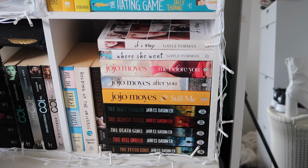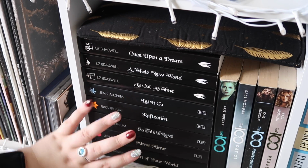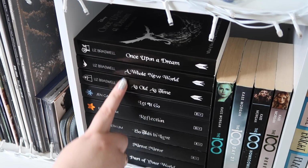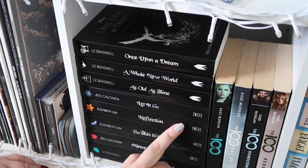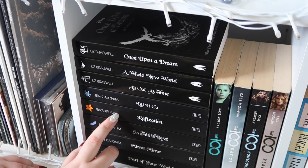So moving along, we have this one here, which is the last part of this unit itself. Basically this one has two collections, but first of all I just have my Megan Jane Designs book sleeve on top. All of these here are like my Disney spin-off collection, I guess. I have Once Upon a Dream, A Whole New World, As Old as Time, Let It Go, Reflection, First Is Love, Mirror Mirror, and Part of Your World. But I haven't read these yet and I'm really excited to actually read them.